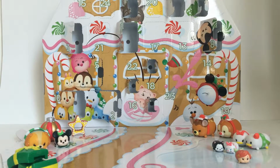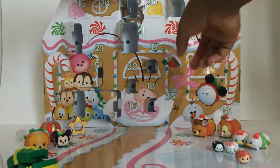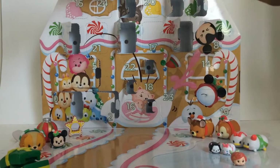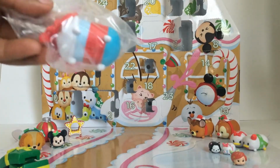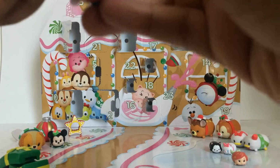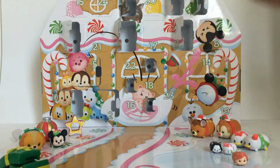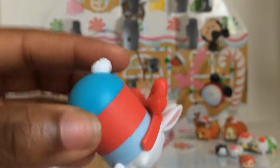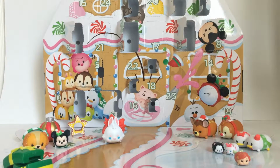Okay, so next we are looking for number 13. Aw, this is White Rabbit. So cute, from Alice in Wonderland. And he comes with a little Christmas bow. Holiday attire. His little rosy cheeks, his little red bow, his little outfit. White Rabbit is always a cutie pie. I'll put him in the pathway.